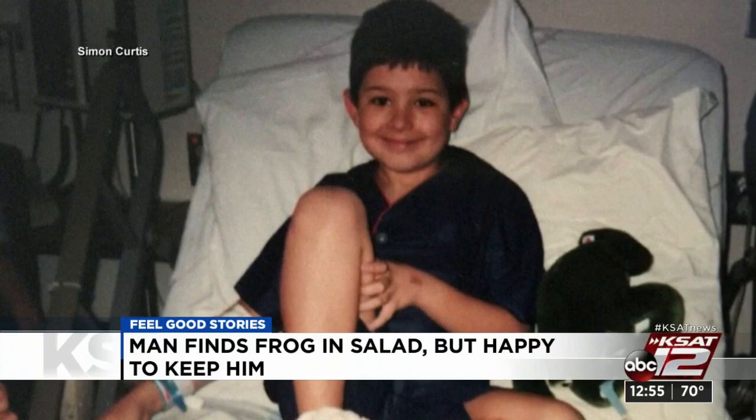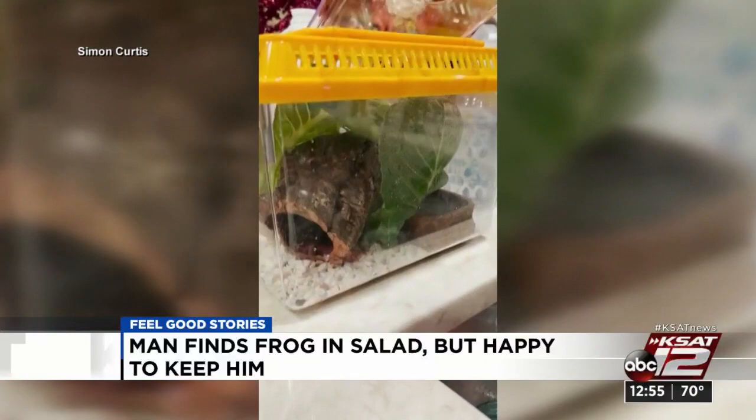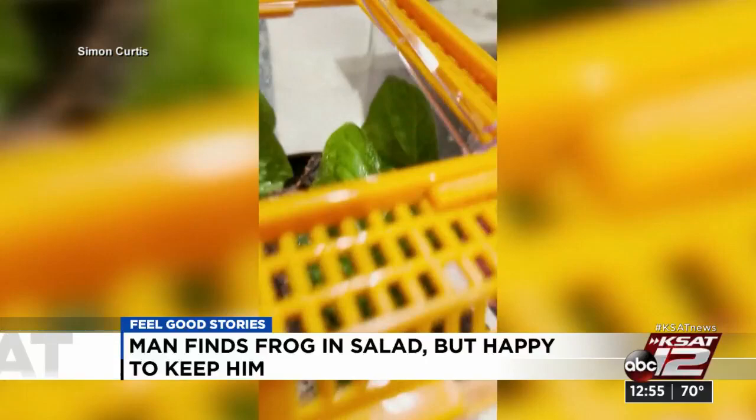Simon Curtis, the leukemia survivor, spent part of his childhood in the hospital, and he was kept company by a stuffed frog. I thought the video had jumped ahead. So now little Tony has a new terrarium for a home.